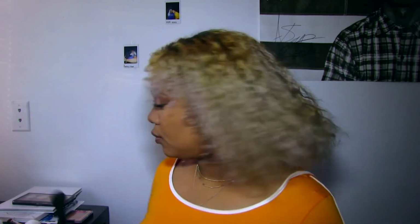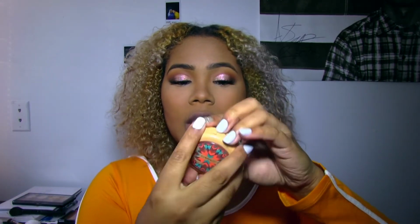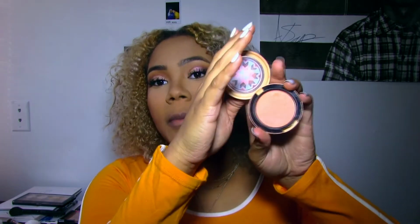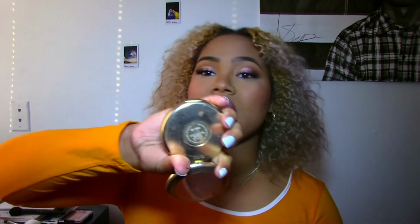Oh, I don't know what the bottom parts of this is. Blush. I'm going to be using the MAC blush in the shade Modern Mandarin. So right here I'm putting some setting powder underneath my contour to further define my cheekbones. Next I'm taking a brown lip liner to line my lips, and then I'm going in with ColourPop Stingray. I'm going to be using this My Mimi Extra Dimension Skin Finish.